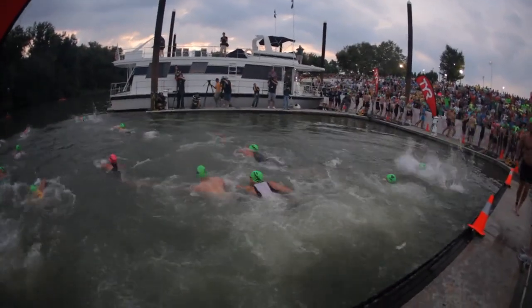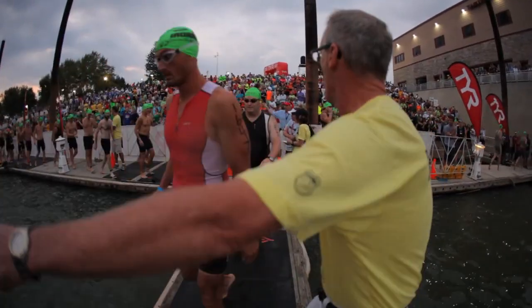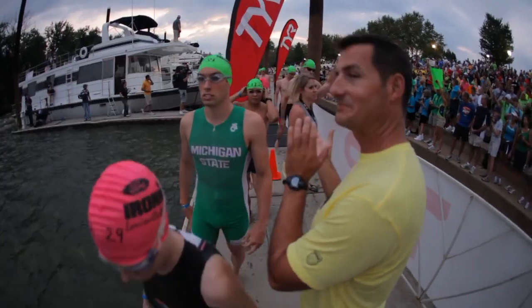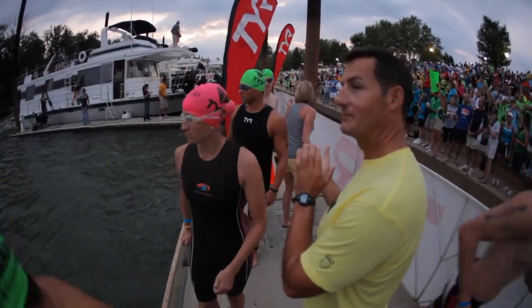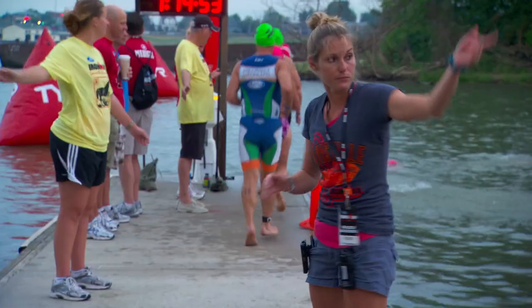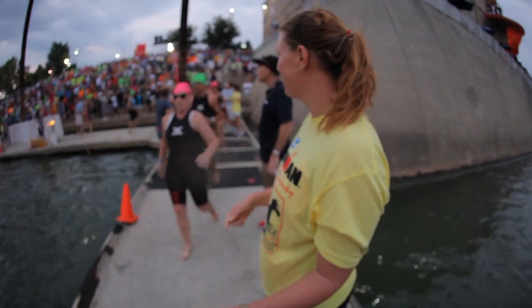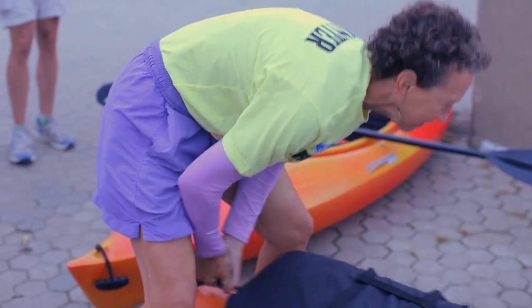Since we don't have a mass start, we are placing volunteers, whether they're Iron Team volunteers or security volunteers. They're going to be all up and down that line, helping that line move and making sure families are out of the way and things like that. The line stretches hundreds of yards, literally. The volunteers are all throughout that line helping it move.